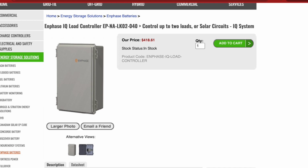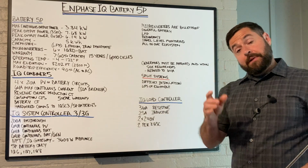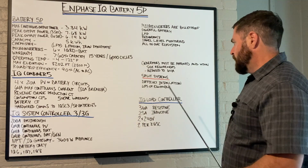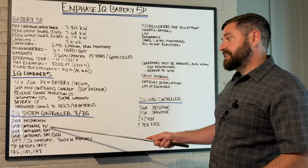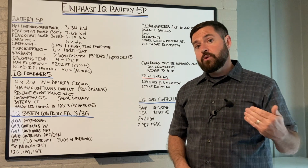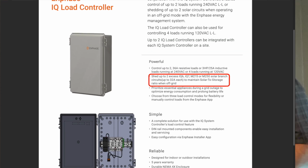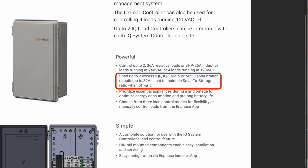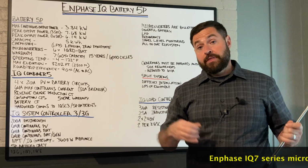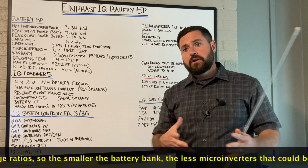So next you have the IQ load controller. Now this was originally created for their first generation Enphase storage systems that were paired with the IQ 7 series microinverters. That was also known as the Enphase Ensemble. One limitation with that: you could exceed 64 amps on that first generation system, but it could not be installed in the IQ system controller. You'd have to install it in a backup load center in the home, and then you'd use this IQ load controller so that when the power went out, it would shed some of those PV strings, so you didn't have more than 64 amps running during an outage. But when the power was on, all the PV was working with the storage system, charging the batteries and working all as one system.